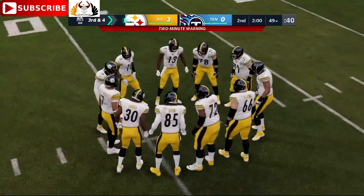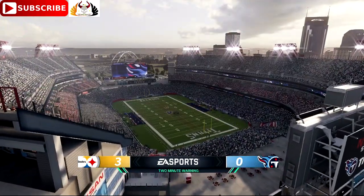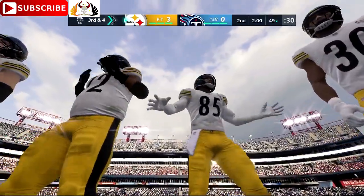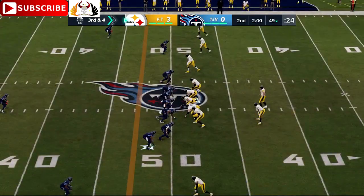Nick Chubb with Cleveland on IR. Christian McCaffrey with Carolina. They've all missed significant time, so it's been a tough year for injuries. Some teams are playing around them better than others, and we'll see how it goes the rest of the year, but we wish all these guys who are hurt a speedy recovery.